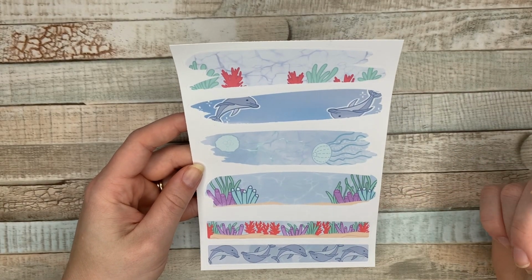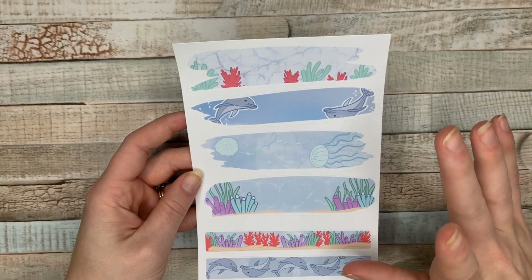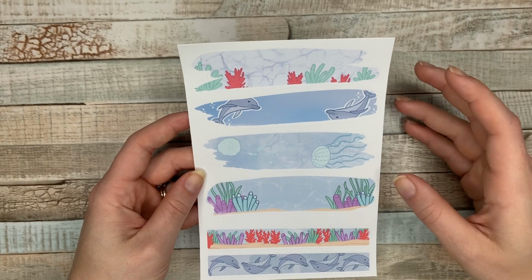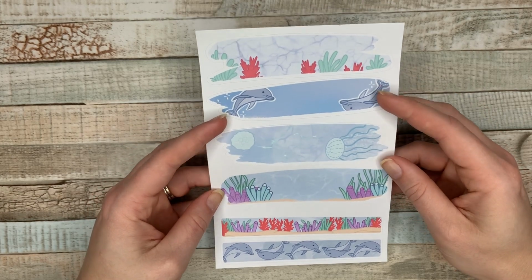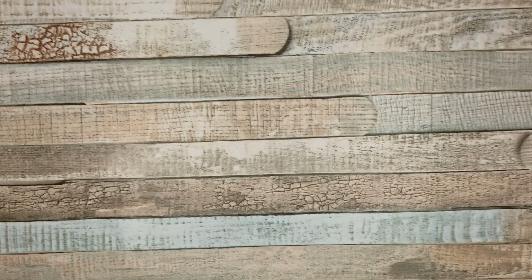So you have a lot of corals and things like that, a lot of underwater world situations with all of the different types of corals and seaweed and things like that, and the little jellies and the dolphins. So there is that one.